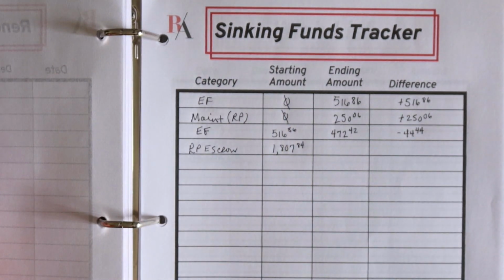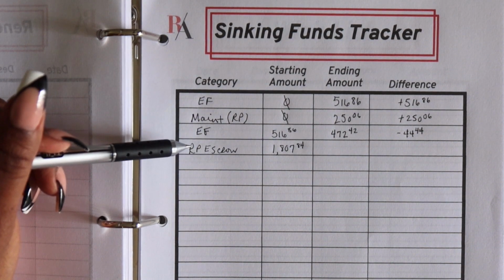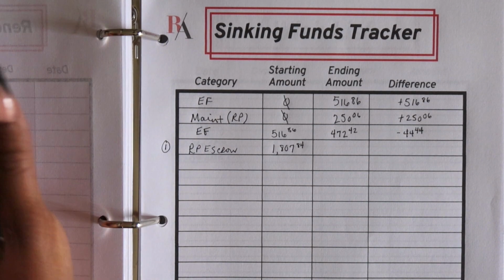And so we're just going to leave that there, and it totals $1,807.84. At the end of the month, we'll track it because we do have to pay one more bill for the year to have us set for the next 6 months or so. I want to make sure that that clears before we update the balance. But going forward, this will be our separate account just for escrow.